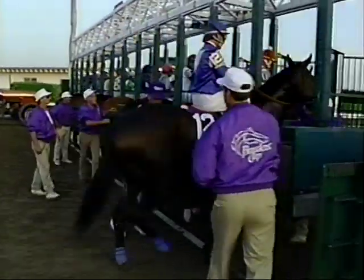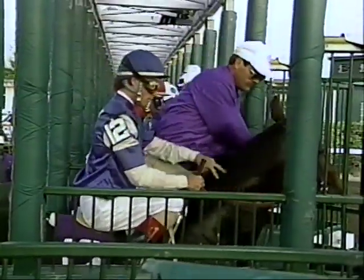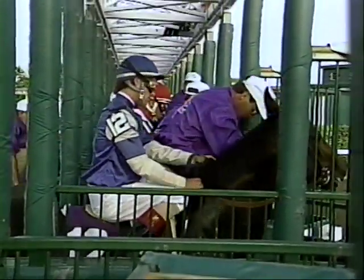A $2.9 million yearling, AP Indy, had won the Belmont Stakes and Santa Anita Derby earlier in the year. To win Horse of the Year, he would have to reverse a loss to the 5-year-old Pleasant Tap in the Jockey Club Gold Cup.